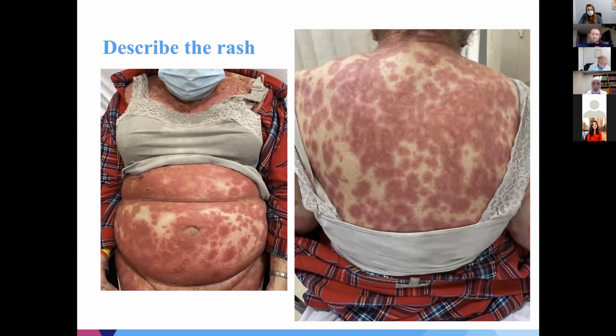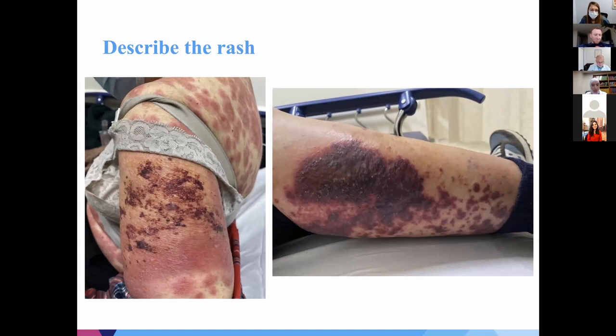Okay, so now that we've reviewed morphology, I was wondering if anyone would like to have a go at describing the rash of this patient. And I can go back to any slide that has morphology or distribution. And I can show you any photos of the rash, like if you want to see, I have these ones in here again.